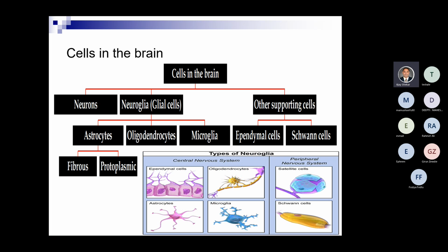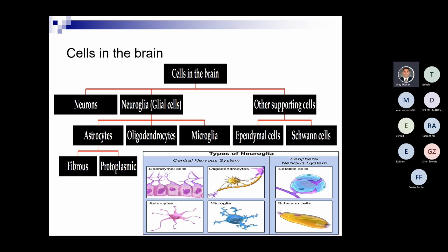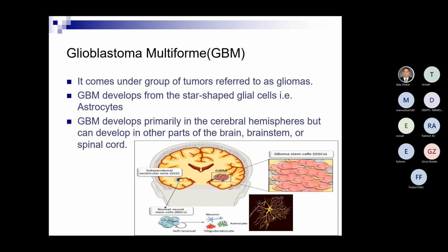So basically, cells in the brain are classified into neurons, neuroglia, and other supporting cells. Glial cells are further classified into astrocytes, oligodendrocytes, microglia, and Schwann cells. You can see that there are different structures and they have their unique role in the brain to play.